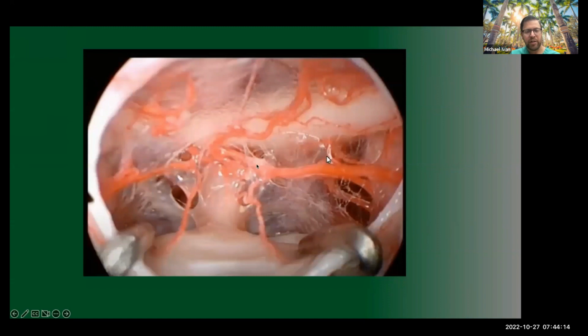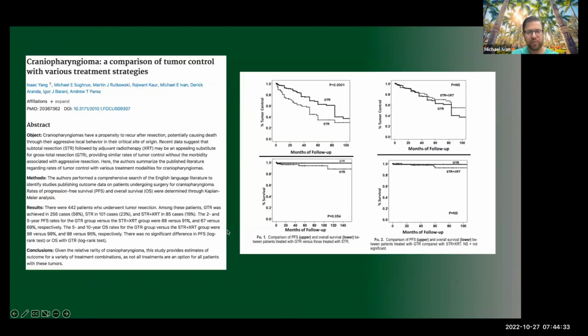When you get in there, you have this kind of viewpoint. Obviously, the tumor will be in your way, but after the tumor is resolved, you'll have this view, where you're staring at the inferior and superior hypophyseal arteries. You could typically take the inferior hypophyseal arteries without too much concern, but superior ones you try to preserve.